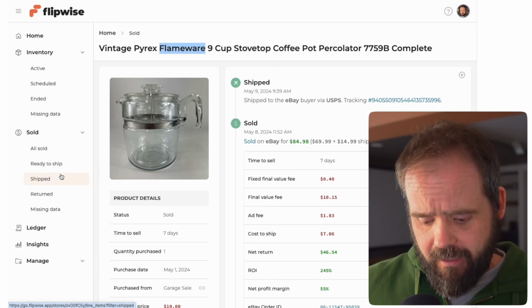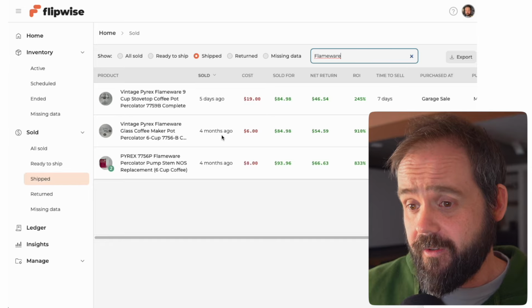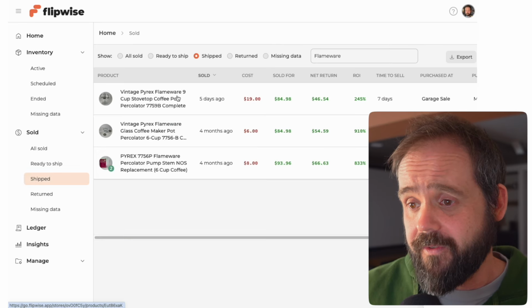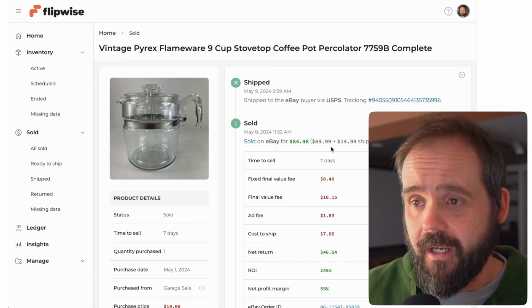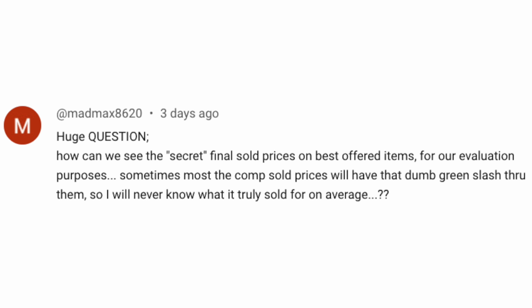Yeah, let's see. I sold this one not that long ago. Let's take a look here. Yeah, so I sold it 4 months ago also. That one I got for $6, and it sold for the exact same amount, $84.98. Yeah, this one took 4 days to sell, but the one I sold today or this week took 7 days to sell. So these things are just really good. Keep an eye out for them. They're very much in demand, and they make a good amount of money, but they are a little bit difficult to ship.